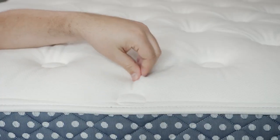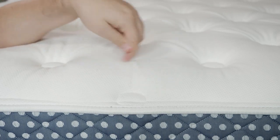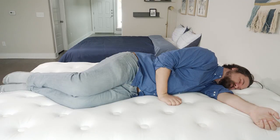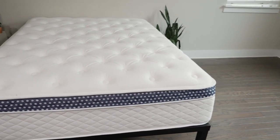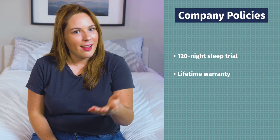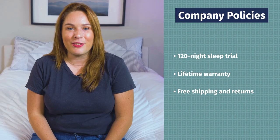The luxury firm model offers a great balance of comfort and support. It's a really great match for me, an average weight back and side sleeper. But if you're a heavier person, you may want to opt for the WinkBed Plus. This one offers even more lumbar support and it prevents it from sagging as time goes on. But no matter which one you get, you can enjoy a 120-night sleep trial period and a lifetime warranty. They do also offer free shipping and free returns.